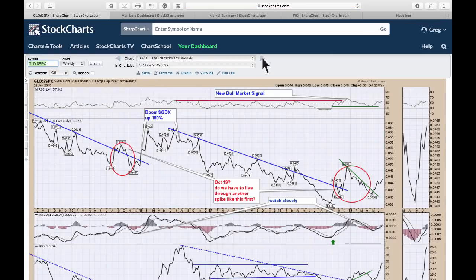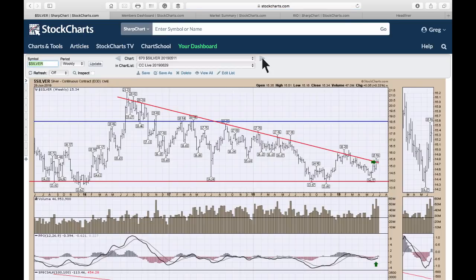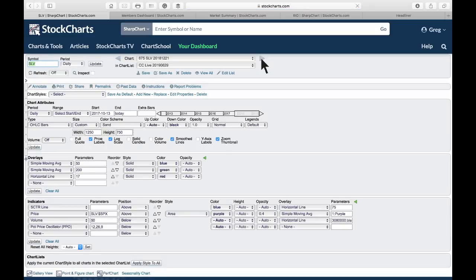Okay, nothing really to talk about in the ratio. Again, we want to continue to watch gold outperform the S&P 500. Silver, we got the PPO cross this week on the weekly, so that's very bullish. Actually, I guess it was barely there last week, but it confirmed this week, so it continues to run up. That's really nice to see.